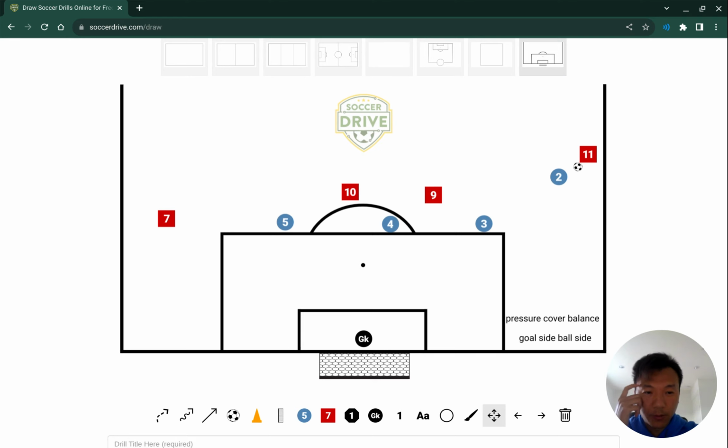Today I want to talk about this homework I'm going to give you. So please, everyone must watch. I'm trying to keep this as short as possible. Okay. So the topic today is defending the principles here. It'd be pressure, cover, balance, and then goal side, ball side. Let me explain what it means.